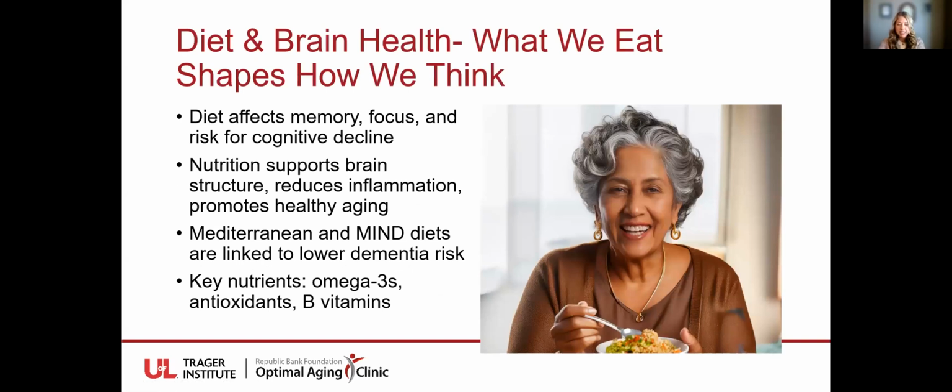Okay, so let's start with the basics. How does diet influence brain health? What we eat impacts how we think, how we remember, how we age. And research shows that there are certain dietary patterns like the Mediterranean and the MIND diets that are really associated with slower cognitive decline and lower risk of Alzheimer's disease. So these diets emphasize whole foods, which we'll talk a little bit more about, but specific things like leafy greens, berries, fish, nuts, and olive oil. And then they limit the processed foods and added sugars.